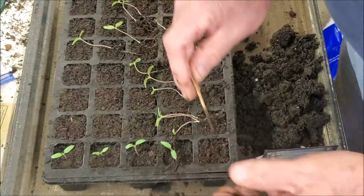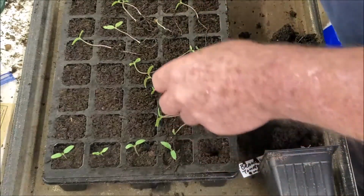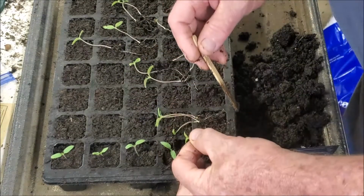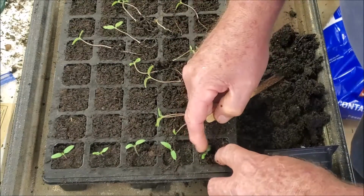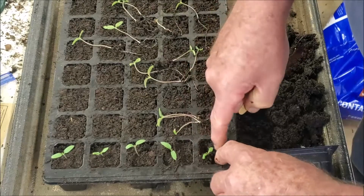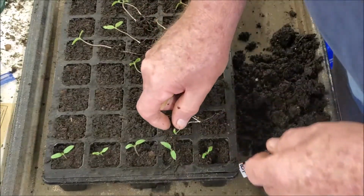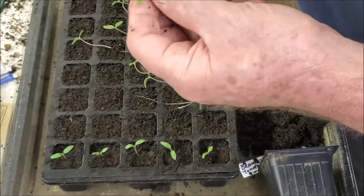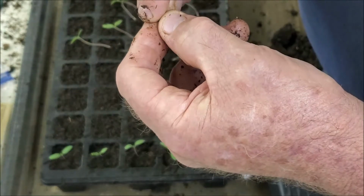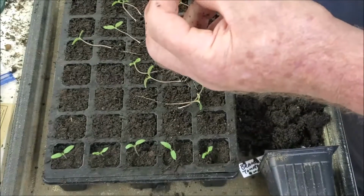The reason why I make the hole first before I put it in there, I don't want to just force it down off in that hole. I want to have a place where it can go easy, and then I'll kind of push the dirt, firm it up around it, and we'll continue. Now when I get one that has the seed still on the leaf, I'll take and hold the leaf, and I'll go ahead and pull that seed off so those leaves can open up.